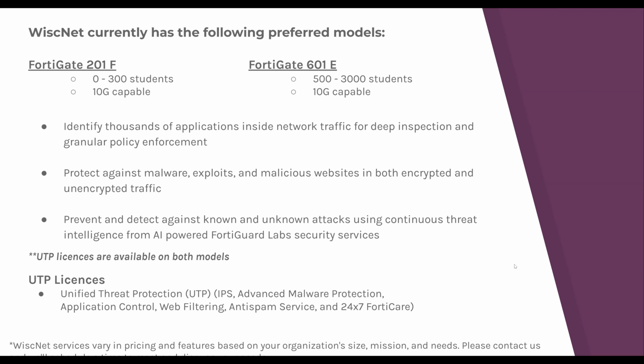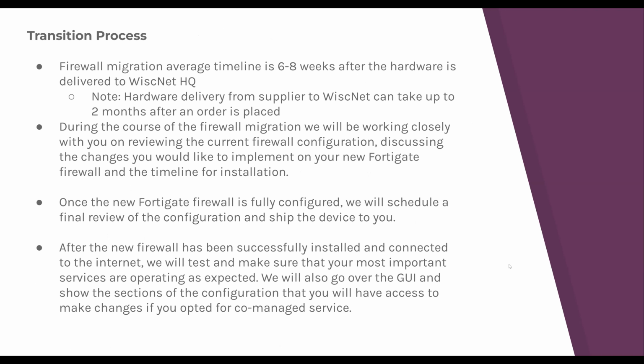Next slide, please. So the transition process: this is a process we built over the summer when we were transitioning our members from Cisco ASAs to FortiGates. We ask you to allow 6 to 8 weeks lead time for the transition process once WiscNet has the hardware. Once you commit to this service, our purchasing team will order the hardware, and the lead time from the supplier is about 2 months. It can vary, but it's about 2 months.